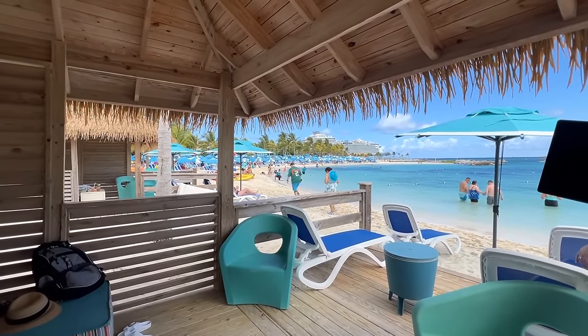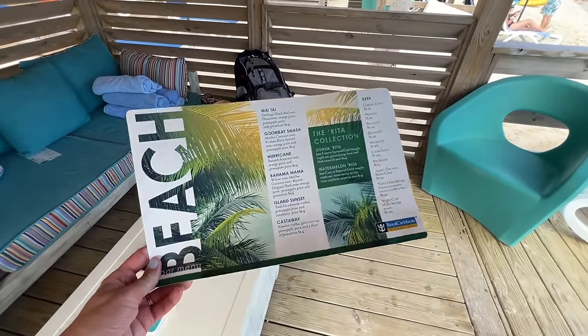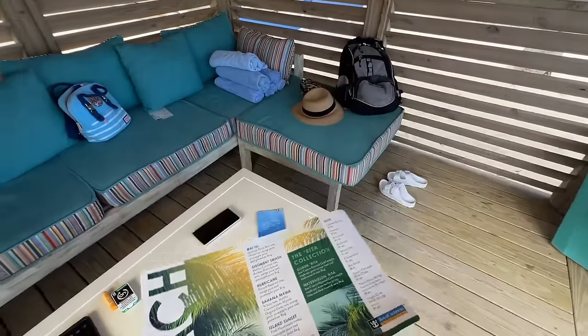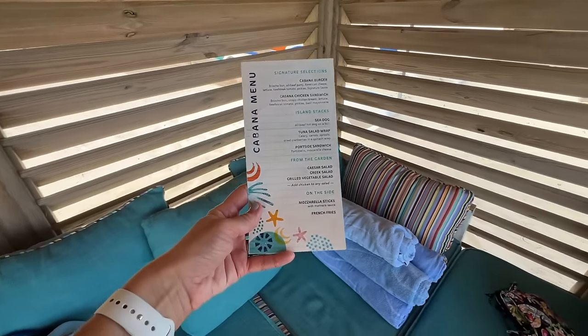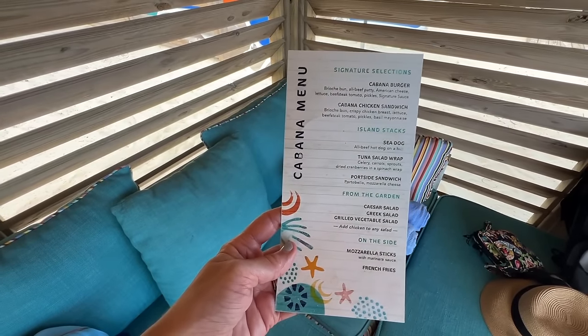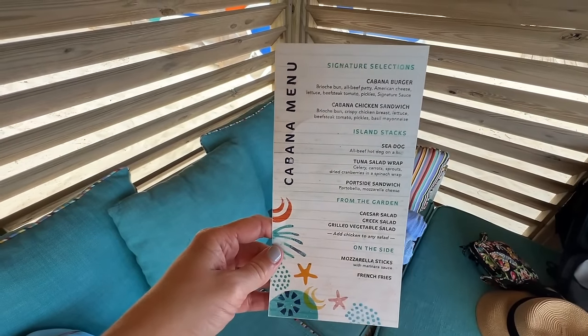2 snorkeling gear. We also have a cabana attendant, and so we can order drinks and food. All we have to do is push this button right here and he will come. So we do have a menu here. We can order from this menu or we can go to the buffet, either way.